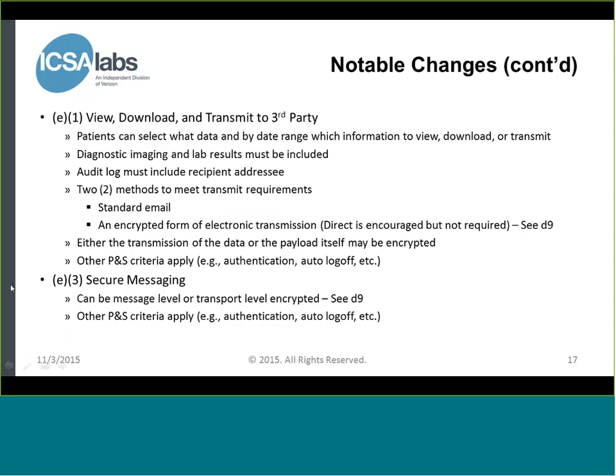There are a number of changes to E1 view, download, transmit to third party. Similar to the clinical summaries, they want patients to have the ability to select what data and by what date range, which information they want to view, download, or transmit, giving a lot more flexibility to patients so that they can be sure to access the specific data they want to see. Also, the patient record now must include also diagnostic imaging and lab results on the portal.